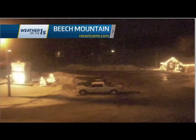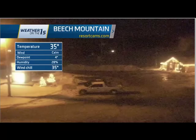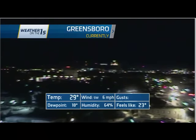And we had, again, a pretty good round of wintry precip here in our area associated with that system late last week. Temperature atop Beech Mountain, though, only 35, so it's not too bad temperature-wise this morning. All right, there's our Greensboro tower camera this morning, temperature 29. And across the Piedmont zones this morning, you need to watch for a lot of slick spots on area roadways from some refreezing of some of the melting that occurred yesterday.